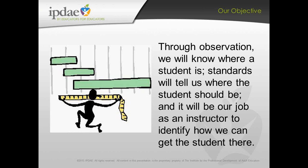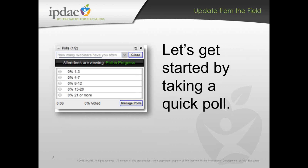But before we get started, since this has been an ongoing process implementing Florida's college career readiness standards, Susan, let's get started by taking just a very quick poll to see who we have today and where they're at in implementation. Okay, and so many of you are really old hands at this poll stuff, so we hope everybody's going to be responding as we go through.